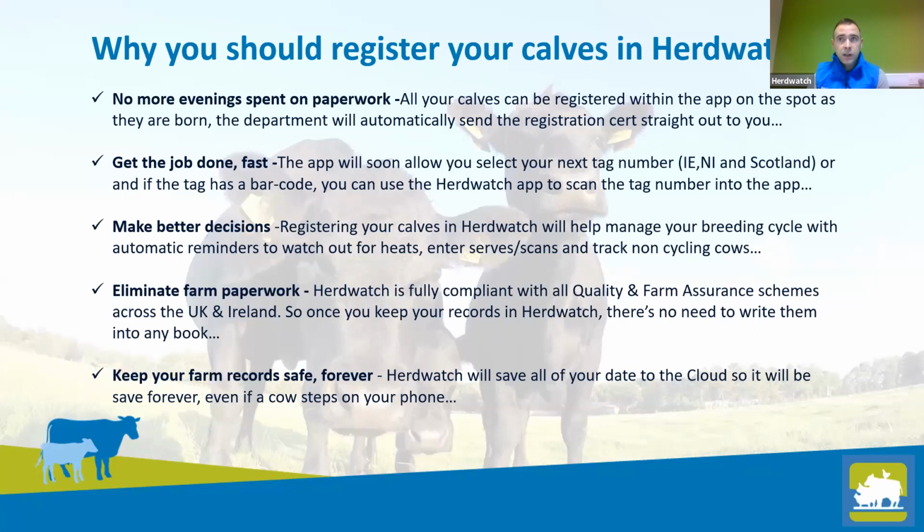As always, Herdwatch, it's more than a recording tool. It's there to help you make better business decisions on your farm. So registering your calves is going to help you when it comes to your breeding. It's going to give you automatic reminders to help you be best prepared for calving. Stuff like when you record your heats, you're getting your reminders 21 days after your heats or your serves for repeats. And post calving, then it helps you to track your non-cycling cows.